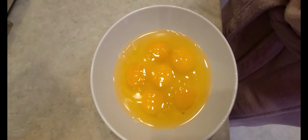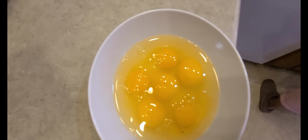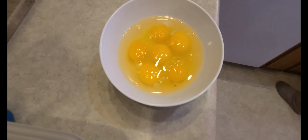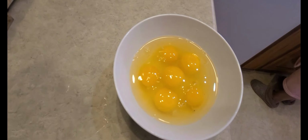We're going to cook them and see what they taste like. I think the 3 from ours are a little darker. Yeah, and they look like they've got the smaller yolk too. Yeah, they will. But they'll get bigger. Exciting. Exciting.